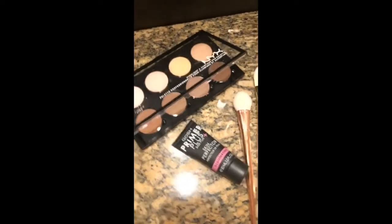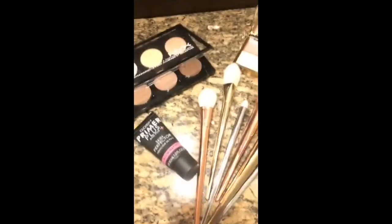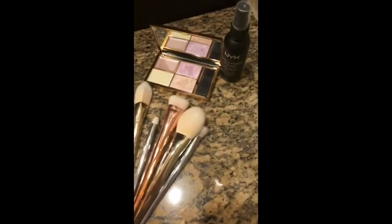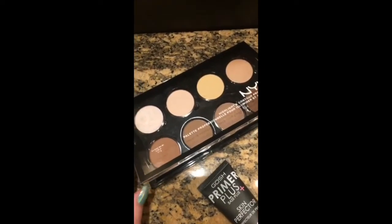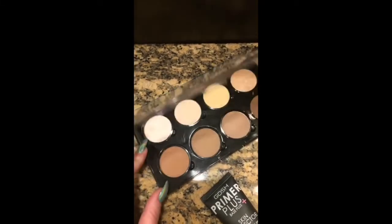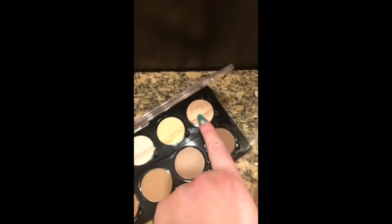I promised you guys I was going to go through my travel makeup bag and show you everything that I bring with me while I'm on holidays. So this is the NYX Highlight and Contour Pro palette, which I love. It features 8 powder shades and 2 of them are iridescent for highlighting, this one and this one.